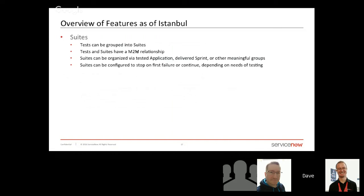You can configure the suites, and I'll show this configuration too. I realized that I have this slightly wrong in the slide, and we will call this out specifically in the demo. Suites are not configured at the high level. So you don't configure a suite that says I will stop on first failure. You actually configure a suite test by test, and the test in the suite can be configured to cancel the execution of this suite or not. So I will show that in the demo.